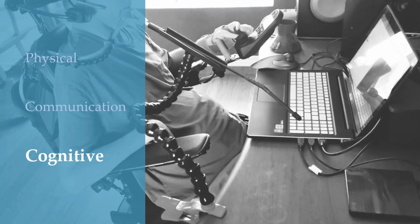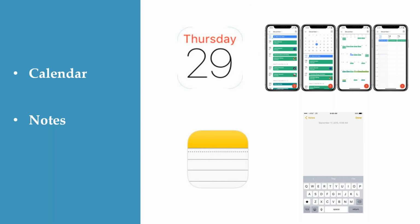Then getting into the cognitive side of things, we use devices here to aid individuals with cognitive deficits in memory and organization. And some of our go-tos are just the things that are already built into your devices. You know, the calendar app, the notes app, the reminders app. We use those routinely here.